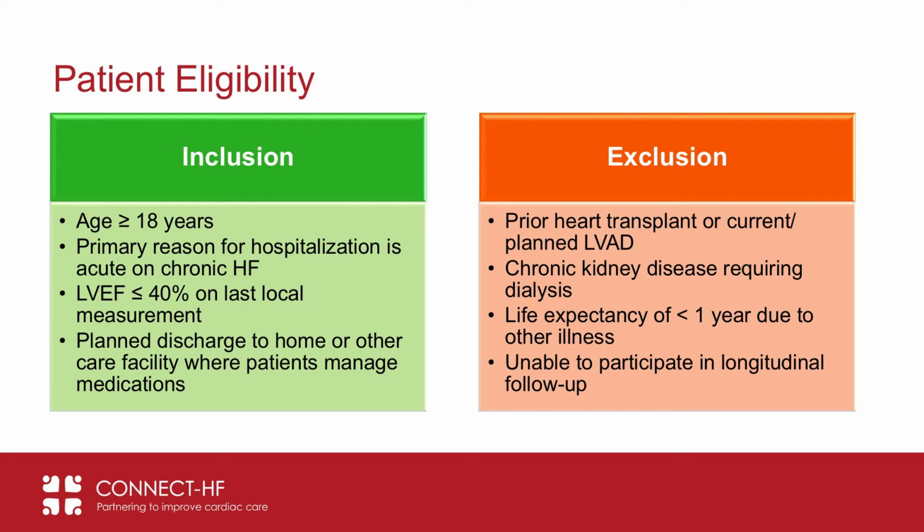medications. The point of this is that we want to be able to look at medication adherence, and so we want patients to be responsible for their own medicines wherever they're being discharged. The exclusion criteria include those with a heart transplant or a current or planned LVAD, patients who are receiving chronic dialysis. So that means patients who are on dialysis prior to admission are going to be on dialysis when they leave. Patients who have a life expectancy of less than a year for some reason other than heart failure, and then patients who are unable to participate in the follow-up for any reason.